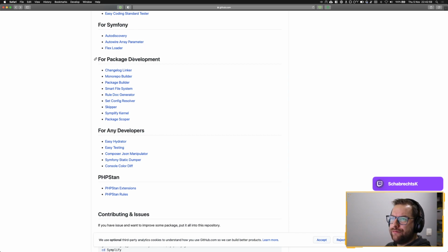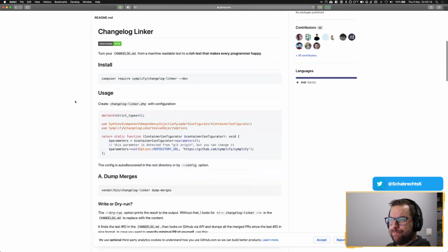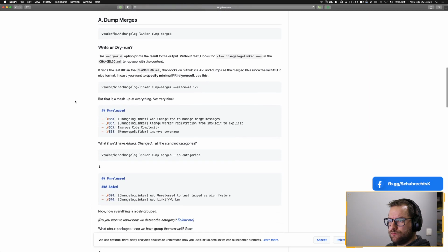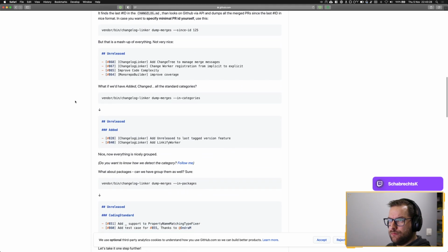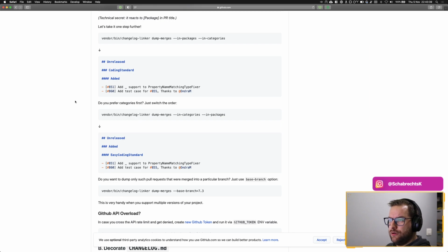Then he also has stuff for package development. Let's have a look at some of this stuff. Machine readable text to a rich text that makes every programmer happy. Interesting. So it creates your changelog for you.